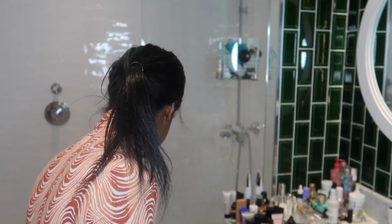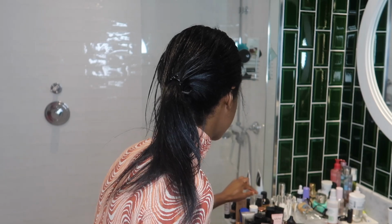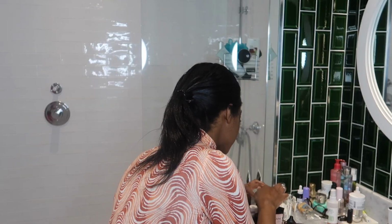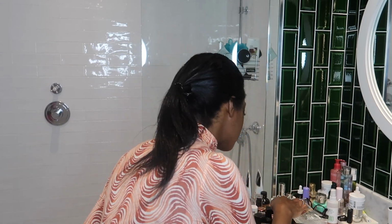Anyways, I'm gonna pick out my foundations. Let's see. So I've got 1, 2, 3 on the floor. I've only chucked away 3. 3 on the floor. 4, 5, 6, 7, 8, 9, 10, 11, 12, 13, 14, 15, 16, 17, 18, 19, 20, 21, 22, 23, 24, 25, 26, 27, 28, 43. So in total, guys, I've got 43 foundations.